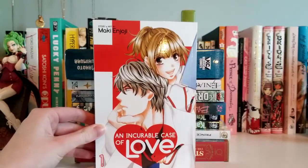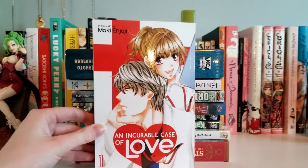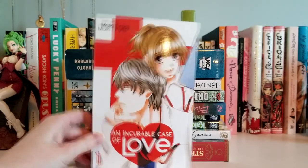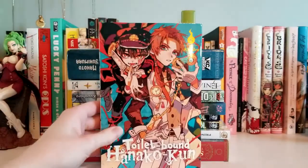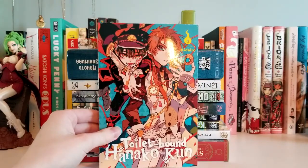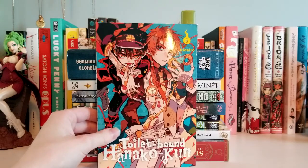During the Viz sale, I also picked up the first volume of An Incurable Case of Love. I've heard a lot of really good things about this series, so I decided to check it out. And yeah, just picked it up. I also picked up Volume 6 of Toilet Bound Hanako-kun. I continue to really like this series. I haven't read Volume 6 yet, but I am very excited to dive into it.